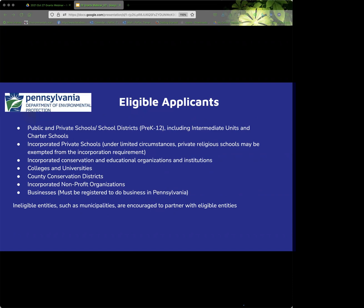We have a list of eligible applicants: public and private schools, incorporated private schools, intermediate units, incorporated conservation and educational organizations and institutions, colleges and universities, county conservation districts, incorporated nonprofits, and businesses that are registered in Pennsylvania. Again, we talked a little bit about partnerships early on, and just to remind you that there may be entities that are not on this list that have an interest in applying for a grant, such as a municipality. They are encouraged to partner with one of the eligible entities. Next slide.